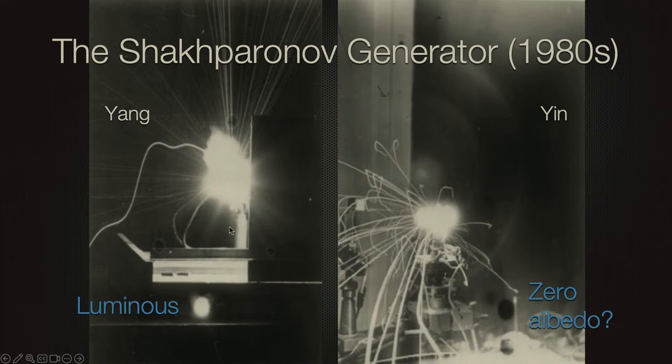I think the yang is quite complex, because actually Shack-Paranoff and his colleagues note that not only is this a sphere, but it has these secondary globes on it, which are kind of half in and half out of the overall main globe with a bright spot in the center. So this may actually be the result of some overall charge structure that's been built up in the moment of initiation here, or in the treatment beforehand.